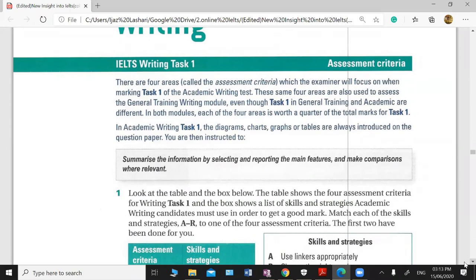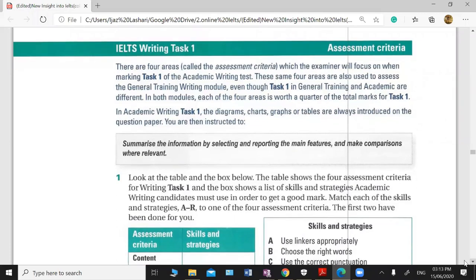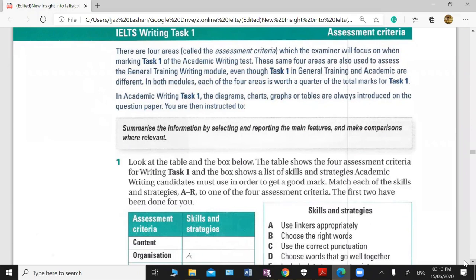These same 4 areas are also used to assess the general training writing module, even though task 1 in general training writing and academic are different. In both modules, each of the 4 areas is worth a quarter of the total marks for task 1. In academic writing task 1, the diagrams, charts, graphs, or tables are always introduced in the question paper, and you are then instructed to summarize the information by selecting and reporting the main features and the main comparisons where relevant.